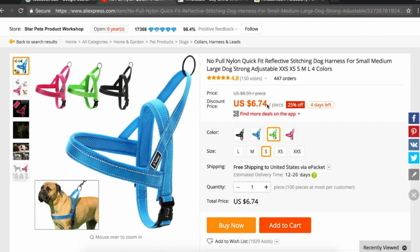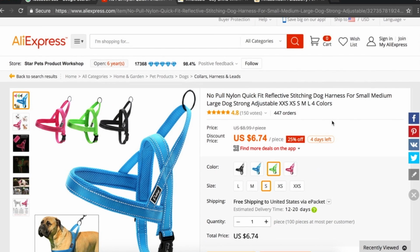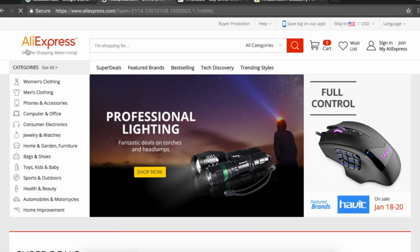And if you're very close friends with the supplier, what you can do is connect with this supplier and chat them up. There's a chat feature on here when you log in that you can use. You're going to be able to really work your way down. So this piece could probably be $4 and you can sell it for $12. So make sure you're building up a relationship with the supplier. But AliExpress is exactly where you want to start.